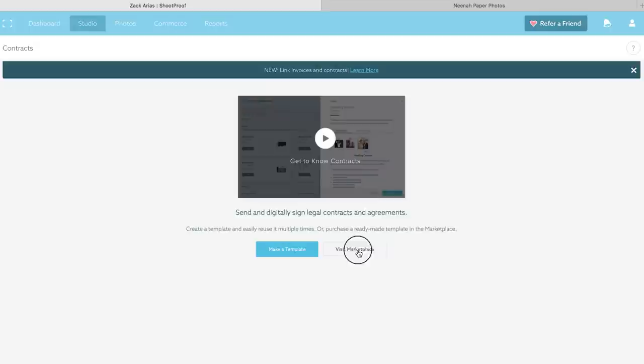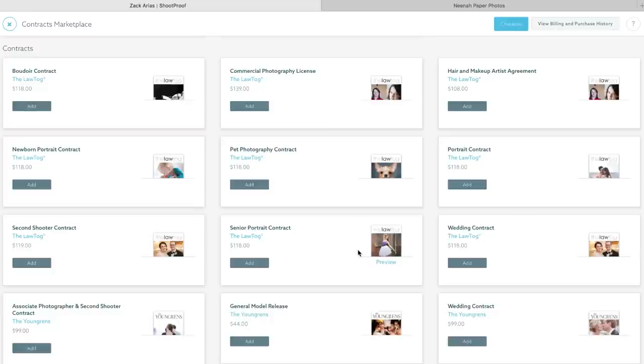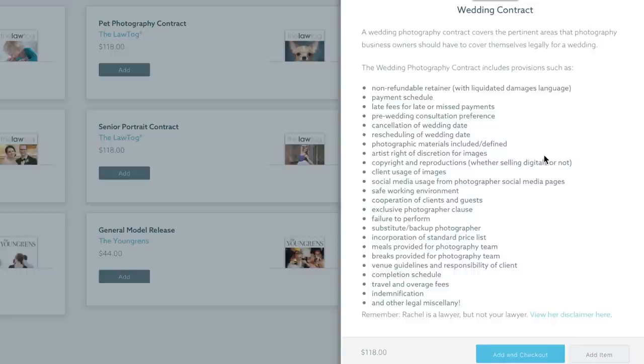If you have no idea how to start with contracts, you can purchase bundles and licensing and agreements and contracts from inside ShootProof. So here's a wedding contract, and it has non-refundable retainer, a payment schedule, late fees, exclusive photographer clause, failure to perform, travel and overtime fees, indemnification, and other legal miscellany. It's got all the legal miscellany you could possibly want.